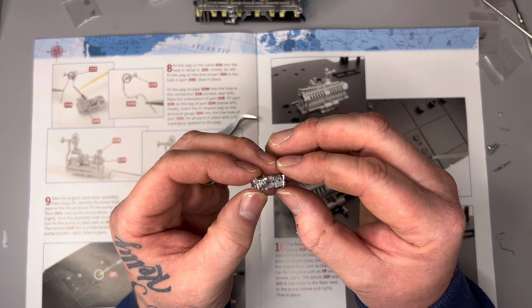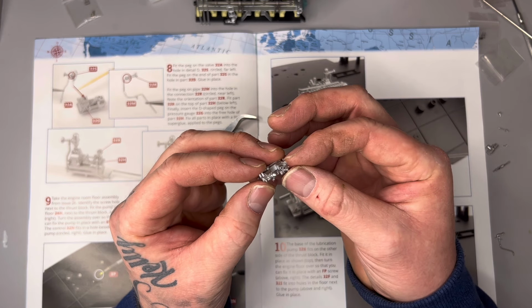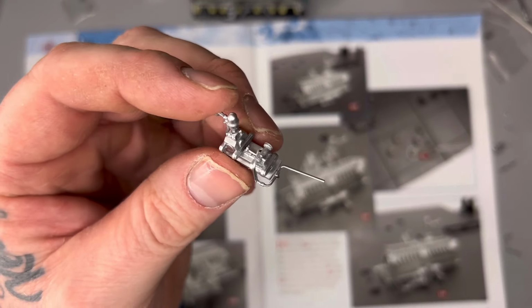Yeah, very fiddly this is, but it's all good. Put that in there, and then that looks like that.